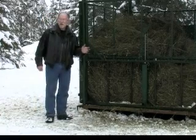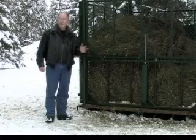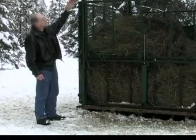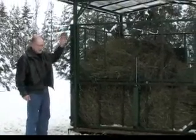We've had a look at the Jackson Model 9 feeder. I'm going to explain to you how it works and how you'll use it. You'll notice here that there's basically a rectangular shed device. It has a roof on it. As you can see, it's keeping the snow out of the feed, keeps the rain out.